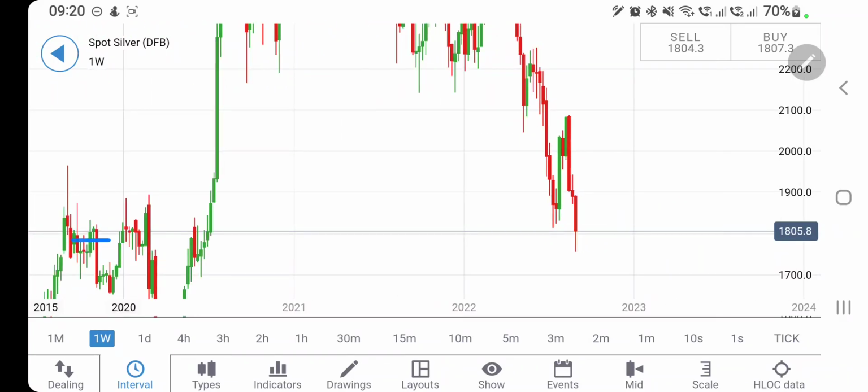1755 levels. I told you it has the potential to come back till here, this zone, and this is going to be a good support zone. I hope you all profited. Now what is going to happen next week, we will see with the help of candlestick charts and indicators.